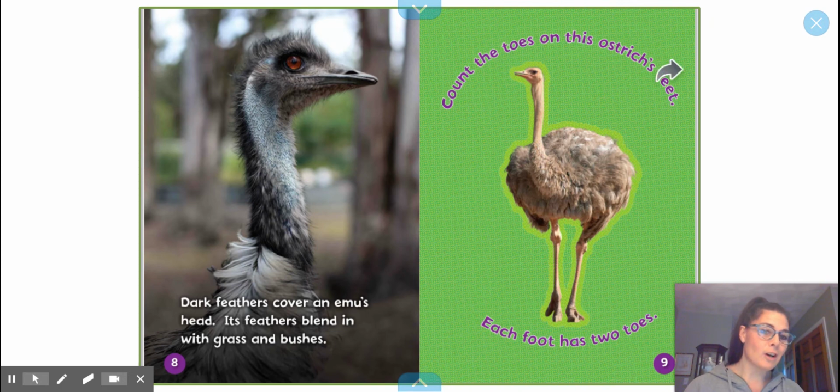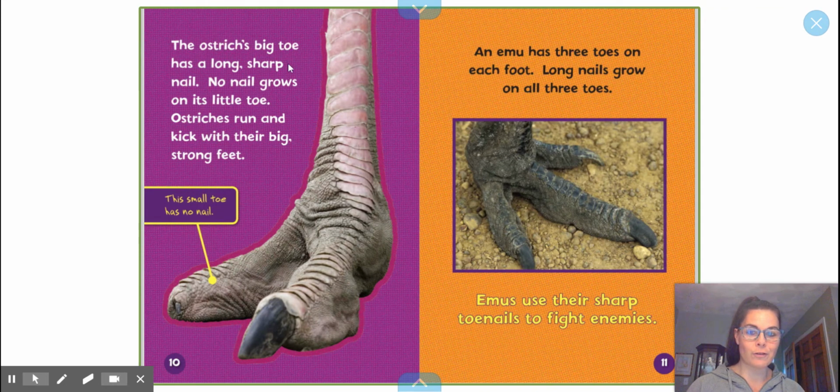Look at this ostrich. Can you count the toes on the ostrich's feet? Look at that. Each foot only has 2 toes. Here he is. This is the ostrich foot on the purple page. The ostrich's big toe has a long, sharp nail, but no nail grows on his other toe. Ostriches run and kick with their big, strong feet. So one toe has a nail and the other doesn't. But an emu has 3 toes on each foot, and they have a long nail on every toe. See? 1, 2, 3. The emu uses their sharp toenails to fight enemies.